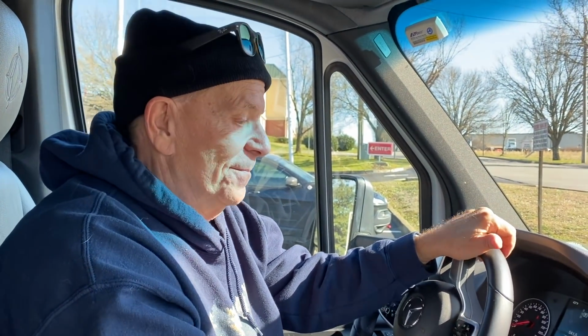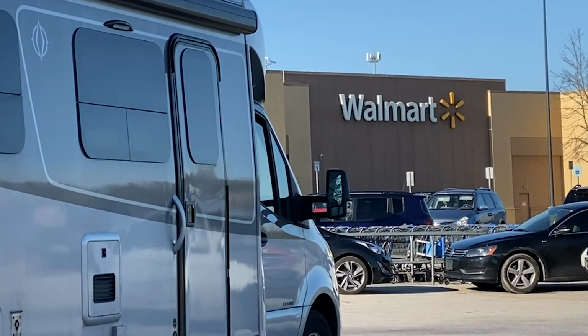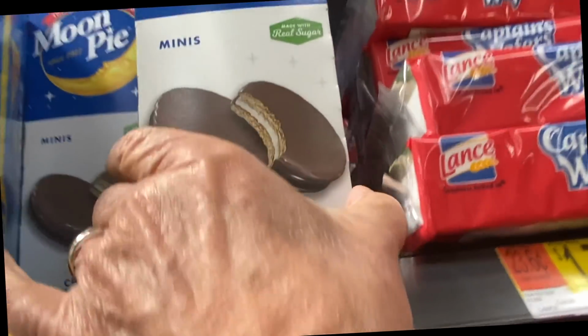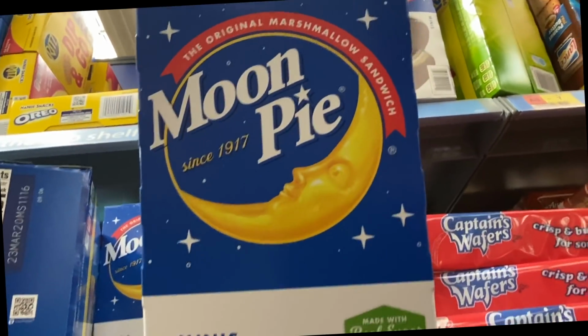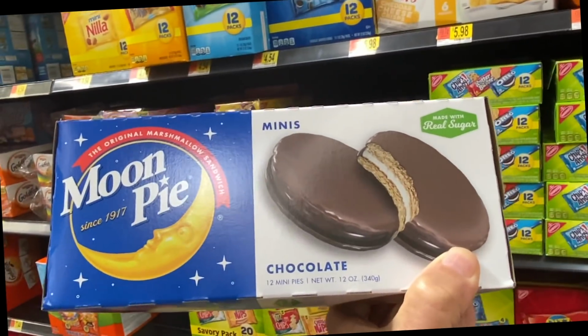Now, I've got one more place I'm going to go to get something very unique in Tennessee and the South. But it's another special treat as we continue eating our way to the South. You ready for another treat? Definitely. Okay, this is another Tennessee treat. Here they are, right here. Moon Pies. Yes. This will do nicely.